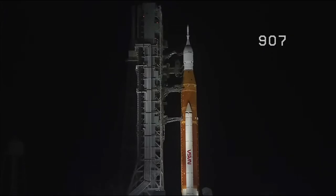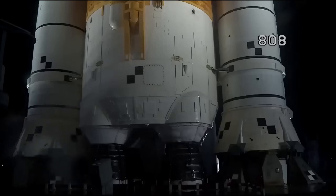Go for ALS. And we are go for ALS. The Space Launch System is now counting down to liftoff of Orion on its maiden voyage to the moon. Launch team can no longer cycle the count. No reason for it. Sound suppressor water now flowing under the ML.